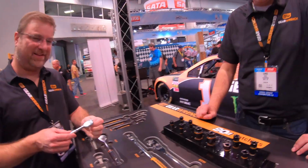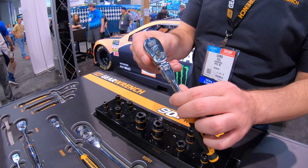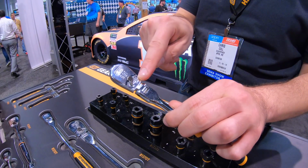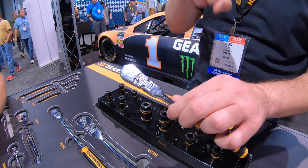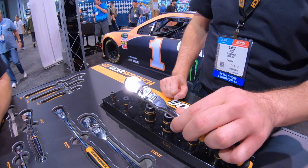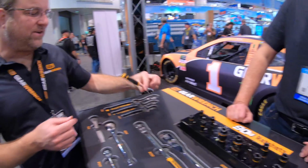A nice thing too with the teardrop head we have on here, it really helps you get into tight access places. In addition to that, the on-off lever is really recessed, so you don't have to worry about bumping into stuff and going the opposite way when you're ratcheting down on something. You won't accidentally adjust it to torque the other way.